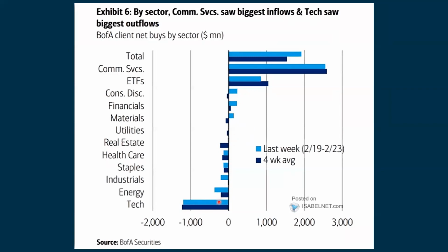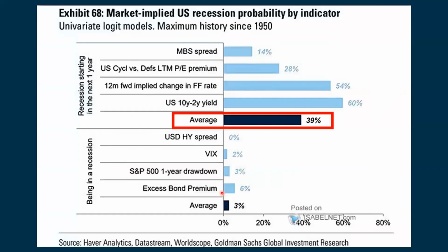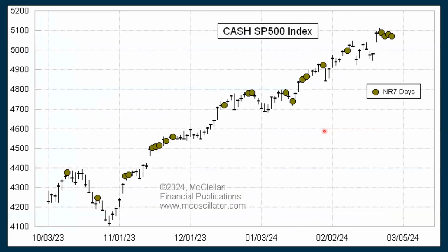But we're seeing a lot of money coming out of tech right now. It's a little bit of a surprise. Not really a surprise, though. We're also seeing some money coming out of energy. And looking at the market implied U.S. recession probability, when you take all this stuff together, it's really been declining. There's a 39% chance based on all these statistics that we're going to go into a recession. So it's really lowered from where it was before.